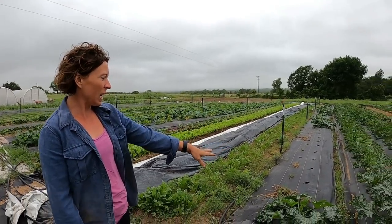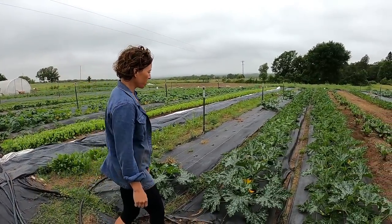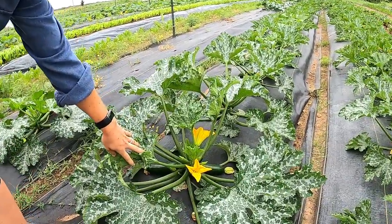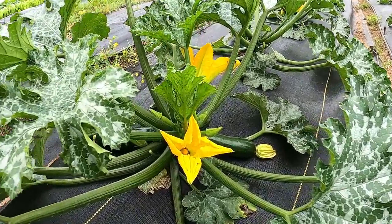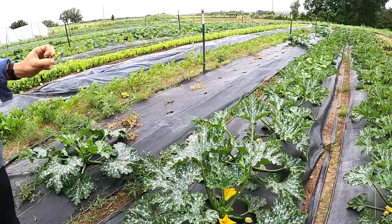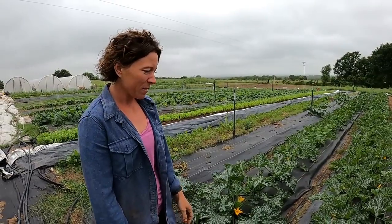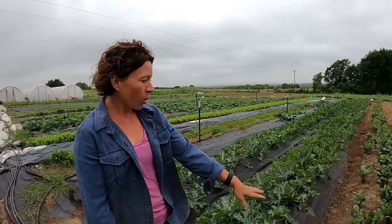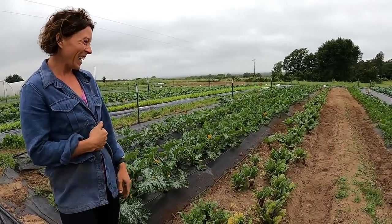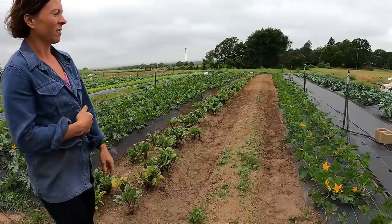This is our green zucchini right here. And that's pretty cool. The flowers in the mornings, I know we were just talking about this, but first thing in the morning, these beds with the squash and zucchini are just alive with bees and bugs, and it's constant buzzing out here. So it's kind of cool to come out and see. More red beets. This bed looks better than the other one. And then yellow zucchini right here.